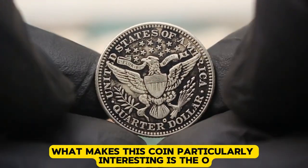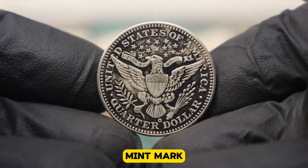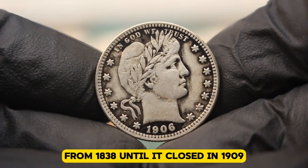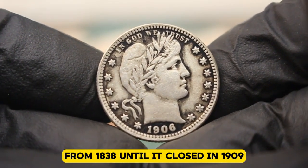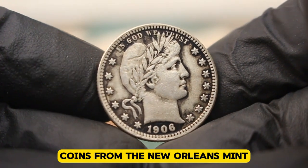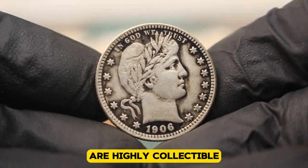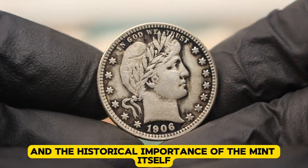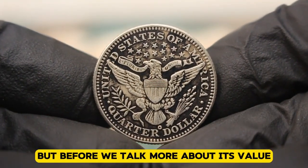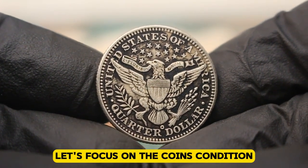Now, what makes this coin particularly interesting is the O mint mark. The New Orleans Mint produced coins with this mint mark from 1838 until it closed in 1909. Coins from the New Orleans Mint, especially those from the early 20th century, are highly collectible because of their limited mintage and the historical importance of the mint itself. But before we talk more about its value, let's focus on the coin's condition.